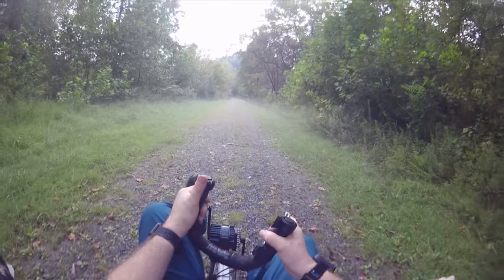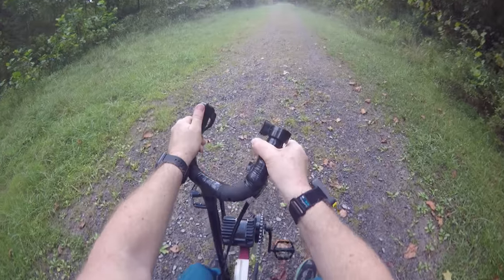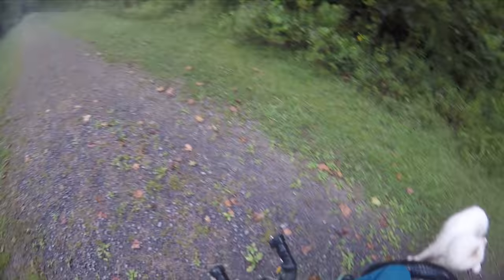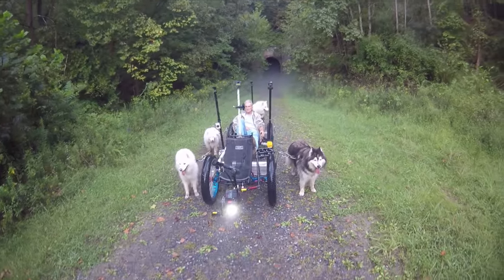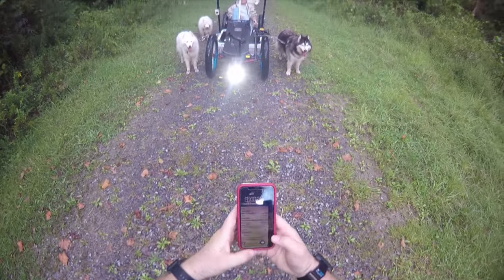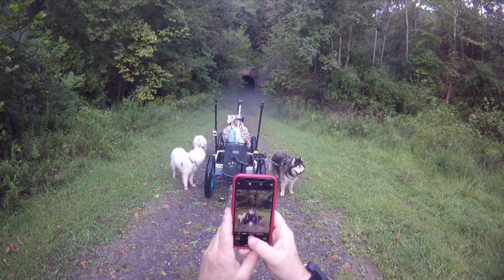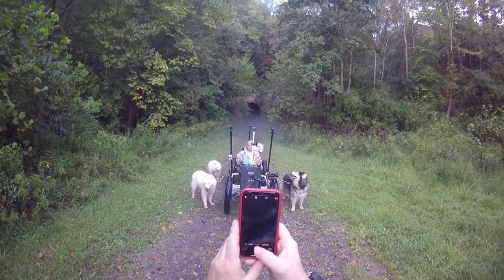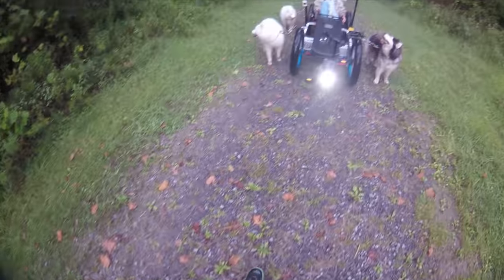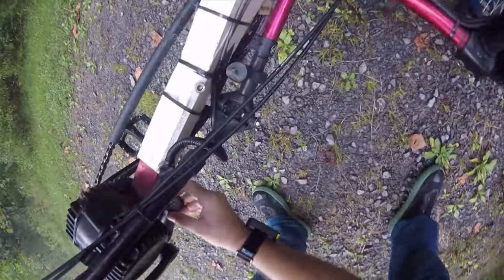I just want to give the folks a view, whoa guys, of where we just came out of. That's cool. I gotta take this picture. Apologize, folks. Actually, glad I did take this picture. We just came out of the tunnel right there because I can see my lights on. So, we'll make sure we cut this off.